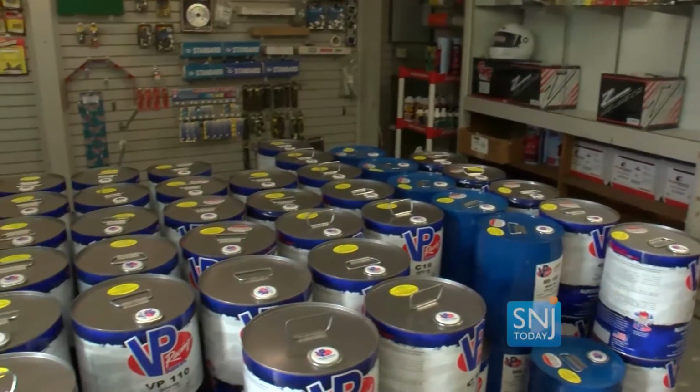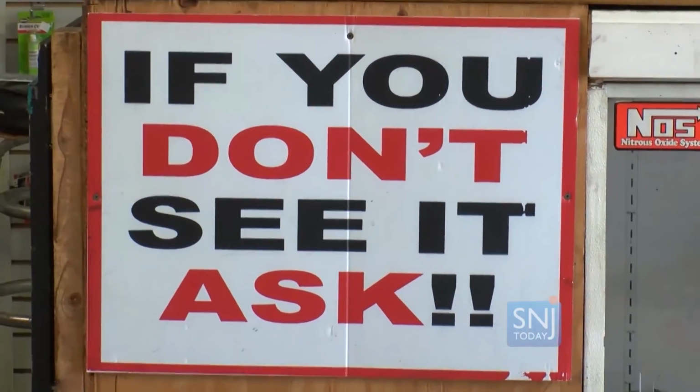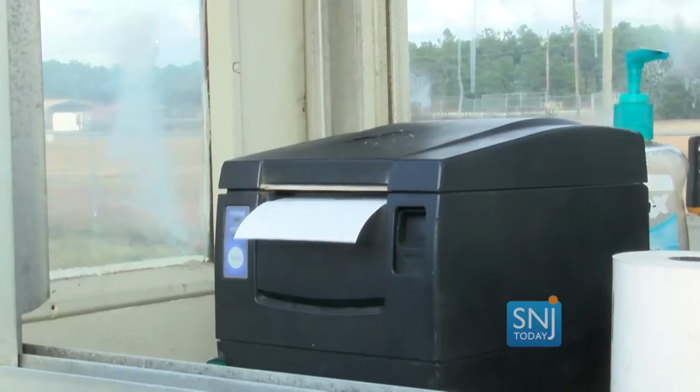Here at the speed shop at ATCO, we offer fuel, nitrous, CO2, parts, helmets, seat belts. We'll change your tires, mount them, balance them, order parts if you need anything. We run the gamut. If we don't have something you need, come to us, we'll order it for you.